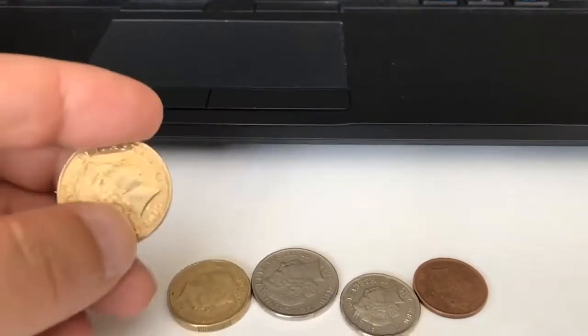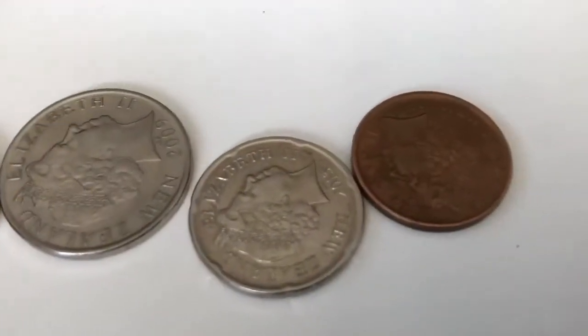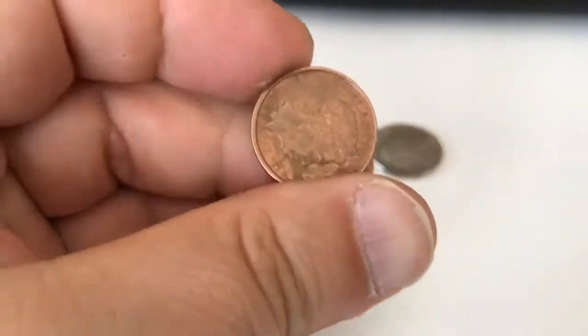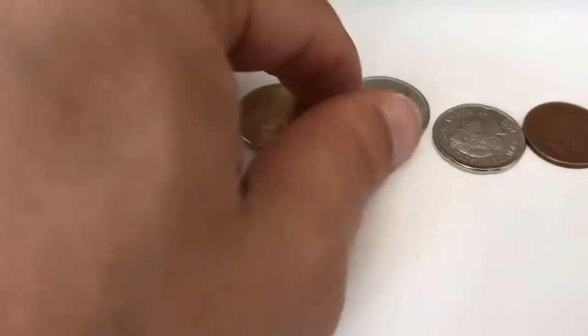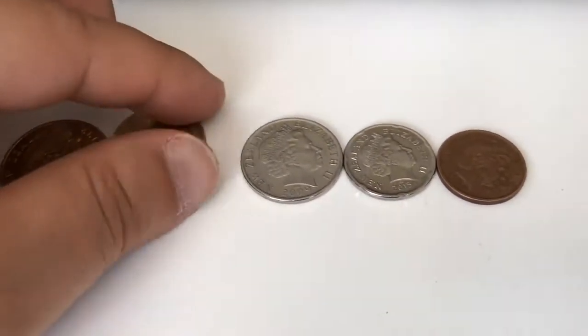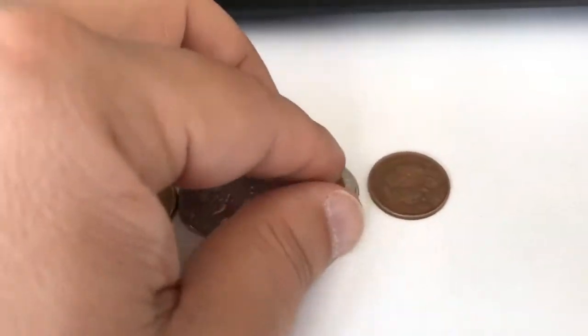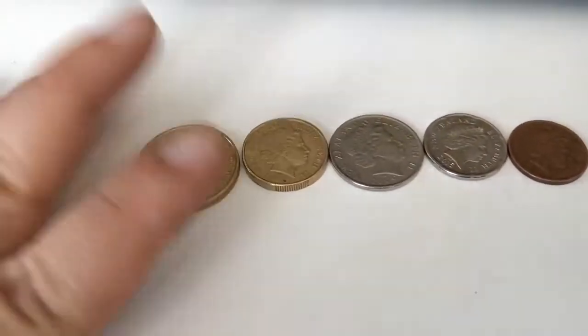So on the $2, well, I guess on all of them on the front, man, they just, God save the Queen. I tell you what, they've got Queen Elizabeth II on all of them. Yeah, they ain't gonna mess around over here. They got the Queen Elizabeth, so don't be messing with the fronts.